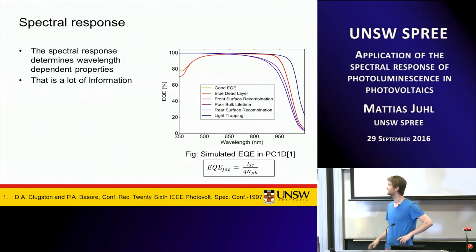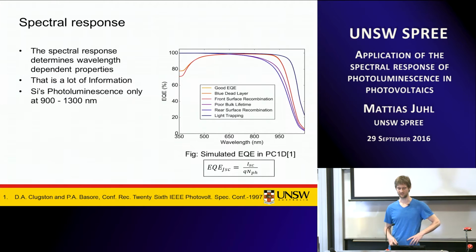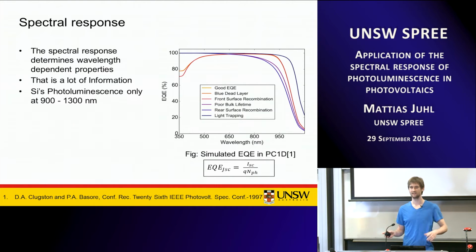And to date we haven't really gone too much into photoluminescence. Of course, photoluminescence has been around a long time, so I have to caveat that there actually has been some work done in here, using spectral photoluminescence measurements. Rao and Kierkegaard said that if we get the spectral photoluminescence measurement, we can actually emulate these curves brilliantly. But unfortunately, silicon only luminesces at wavelengths longer than 900 nanometers.